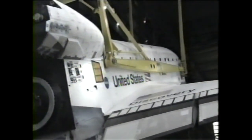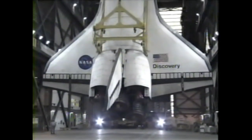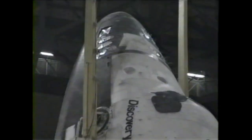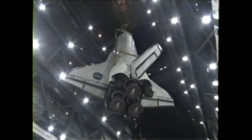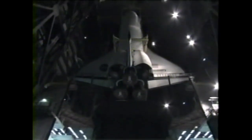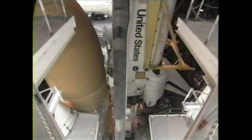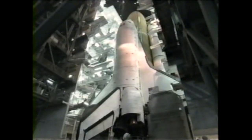At this point, it was rotated in preparation for mating to the external tank solid rocket booster stack. This was the second stack of this processing flow. And the mating to the external tank, gradual lowering down to the attach points. And this is rollout to pad 39B.